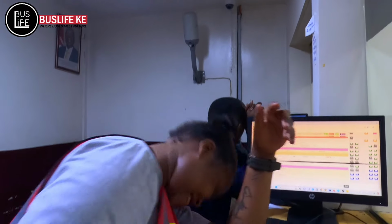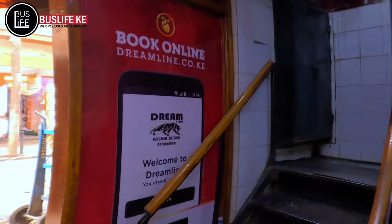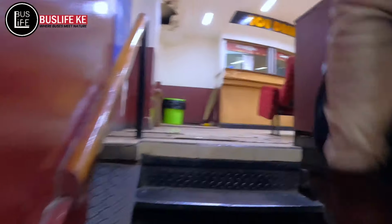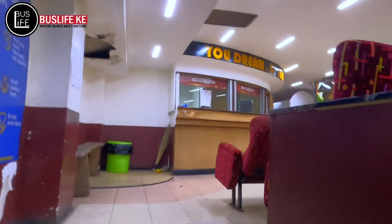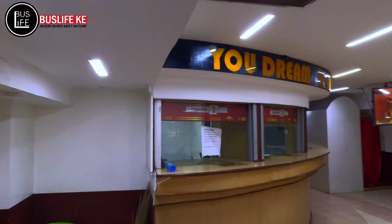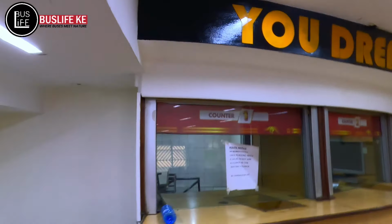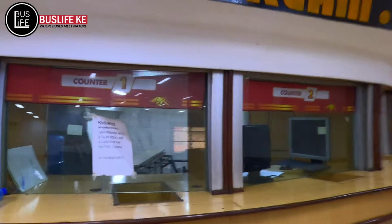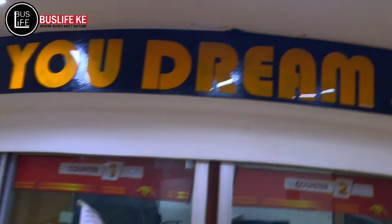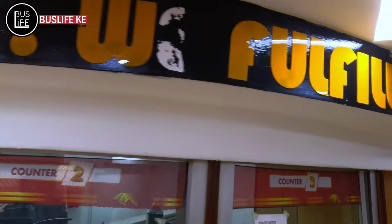Okay, thank you very much. So upstairs we have extra seats for... So here we have the extra space for waiting lunch. Here there is still a counter for booking. So this is counter 1, 2 and 3. Then there is a message here. You dream, you fulfill.